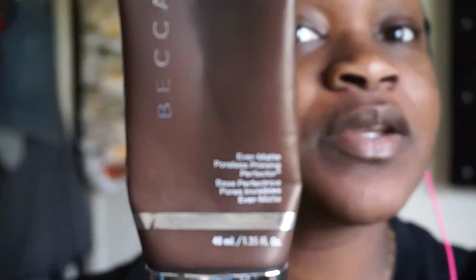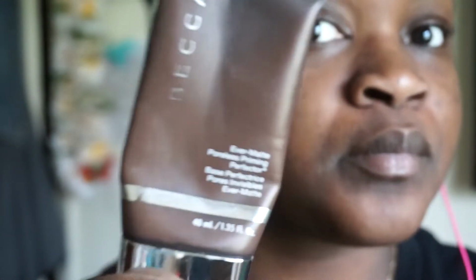I'm going to start off with Becca. I already cleaned my face, so I'm going to start with the Becca Primer. Wait, I'm trying to zoom in on this for you guys. It really helps my face keep matte throughout the day and not oily, because I have really oily skin. You only need about a pea-sized amount, and mostly focus it on your T-zone if you're an oily person.